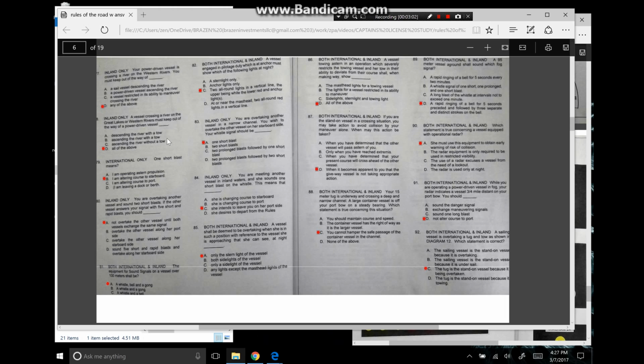83. Inland only. You are overtaking another vessel in a narrow channel. You wish to overtake the other vessel on her starboard side. Your whistle signal should be A, one short blast. I am altering course to starboard. 84. Inland only. You are meeting another vessel in inland waters. She sounds one short blast on the whistle. This means that C, she intends to leave you on her port side, meaning she's altering course to starboard.